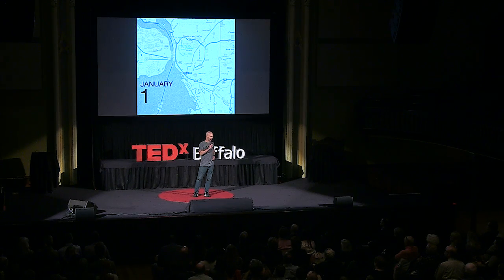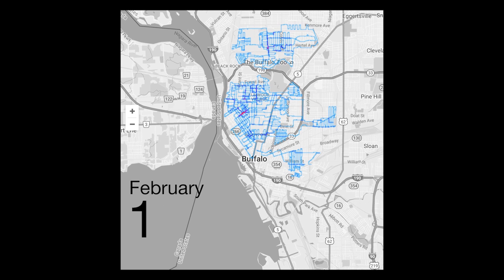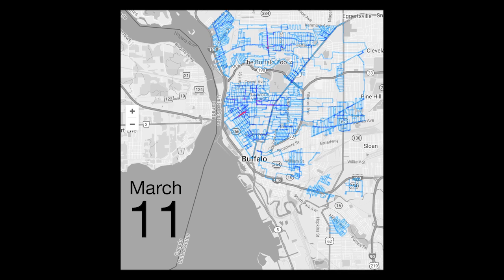Now I want you to think about this. Think about your personal heat map, right? You saw my image earlier. What does your personal heat map look like? Where did you go today? Where did you go in the last week, or maybe the last month? Or what about all of this year? Did you travel new routes? Did you see new things? Did you go new places? Did your map fill in like this? This is all my runs compiled, right?